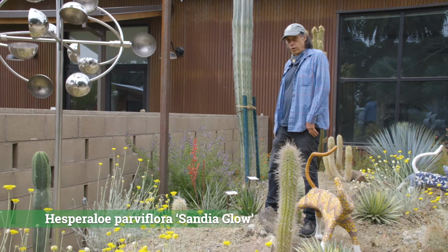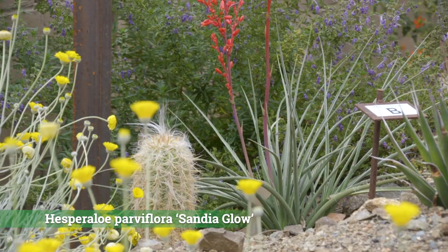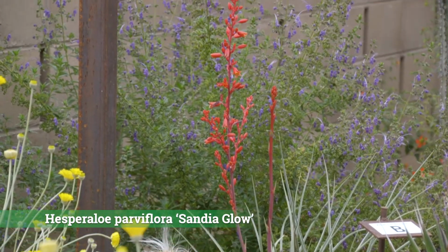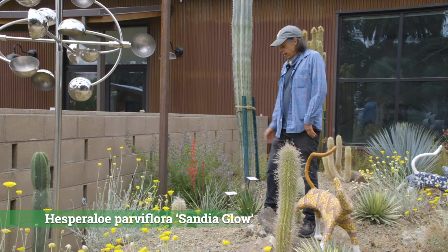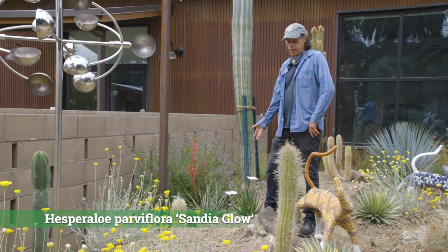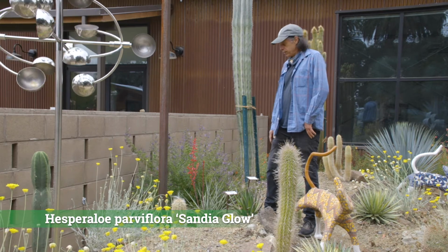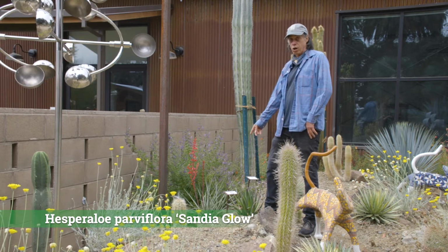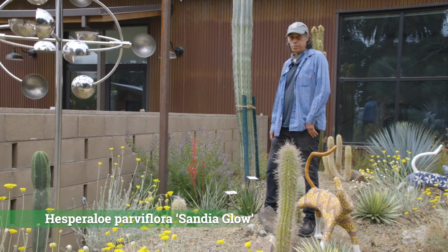Hesperaloe parviflora grows in South Texas and southward into Mexico, and it has these wonderful red tubular flowers. So the name Hesperaloe suggests it's related to an aloe, but it really isn't. It's just that the flowers look aloe-like. But this is a very tough desert plant. You can grow it in places like New Mexico, where it can take freezing temperatures in the wintertime, and does well for us here in California as well. This is a cultivar called Sandia Glow with a more orangey red than the usual.